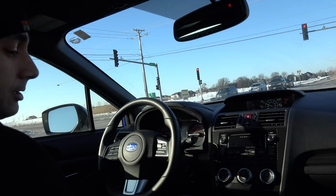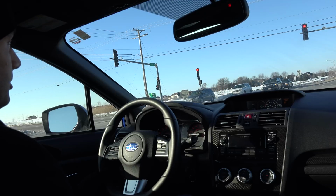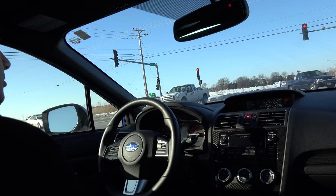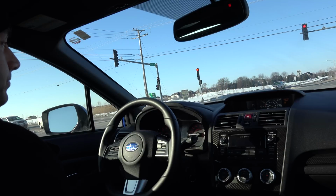Probably do a little bit of takeoff here, not too much since there's a car beside me, but a little bit of a launch won't hurt.